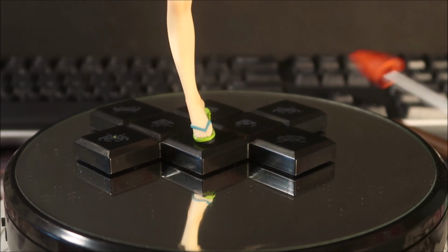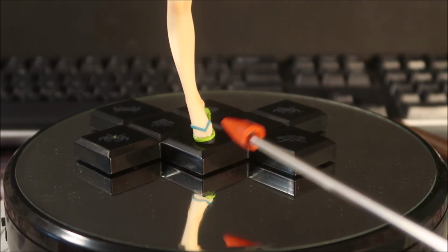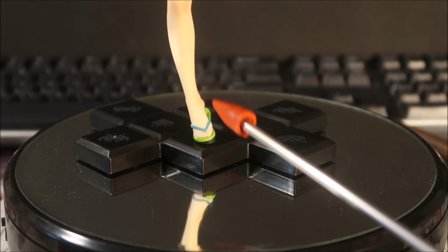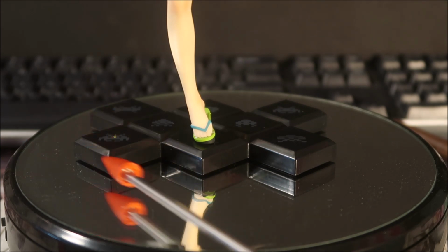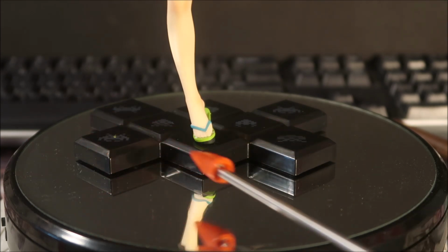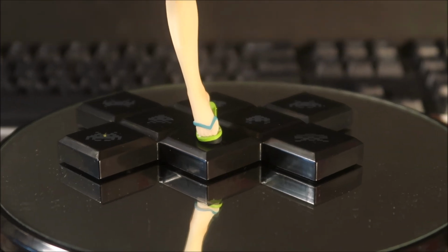Like I said, I think she might be a leaner, but hopefully she won't. It's not too heavy a figure, but all the weight is kind of biased this way, so I think she's going to lean that way in the future, maybe. The base is kind of wide. I would think you could probably make this base smaller, with a smaller footprint. Okay, so let's go take a look at the feet.